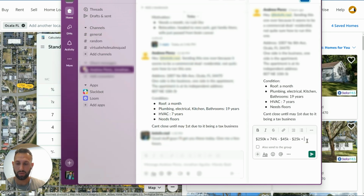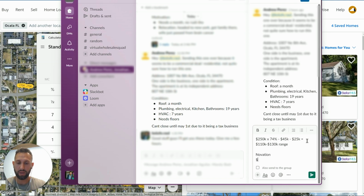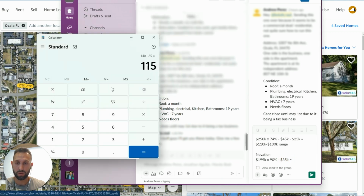115. So let's go 110K to, let's say, 130K range. I would offer that. And roof, I guess, a month old is what it's saying. As far as renovation, I'd put there maybe 199K times 90% minus, let's do 35K for a big margin of error. 144.